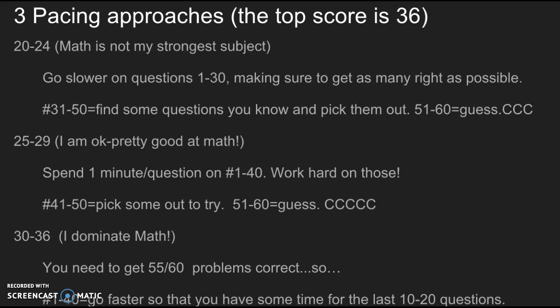So if your goal score for the math test is a 20 to 24, which means math is okay for me, but really I struggle with it a little bit, you're going to go slower on the first 30 questions. You know those are the easiest ones, and those are all the algebra ones, and those are the classes you've had or are currently taking. So you're going to go slower on those questions, getting as many right as possible. 31 through 50, you're going to pick the ones you know quickly and do them or use a strategy. And 51 through 60, you might just guess. Fill in bubbles, C.